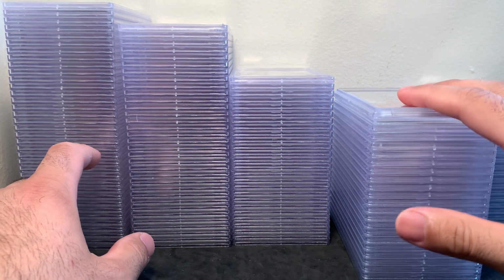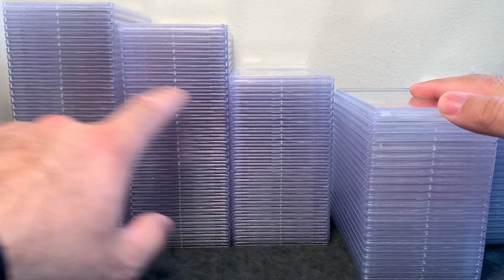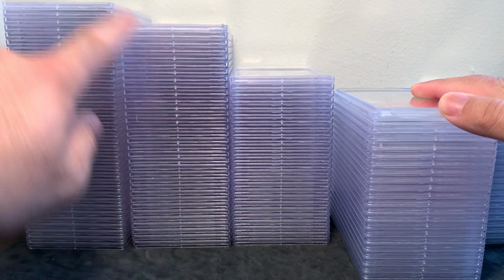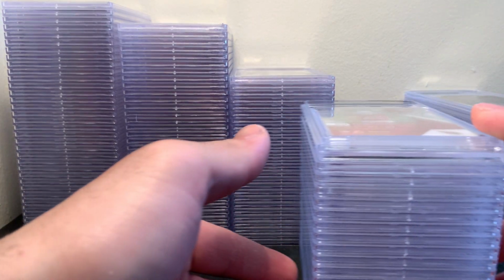Let's pull out. I'm gonna start with the football first. These 2 stacks are football, the ones on the right, and then these 3 stacks are all basketball. It's like miscellaneous. Then it starts the Optic. This is all Select, and then this is all Prizm. And then it's the same thing. This is all Select. The one over here on the right is all Select. This one's like miscellaneous and a couple of Prizm cards.